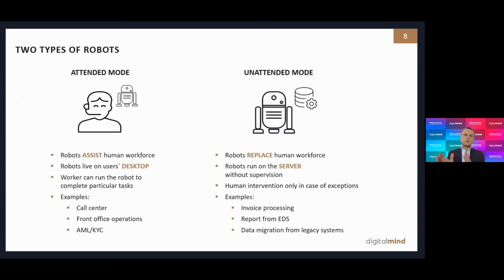So I will focus on two types of robots: attended mode and unattended mode. An attended mode robot is a virtual assistant living on your computer. You are training the robot to do certain tasks, and in case you need this robot, you can just call it out and the robot will start doing this. So let's take an example.